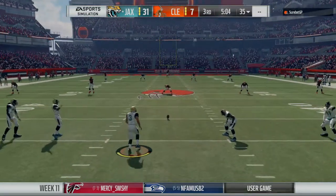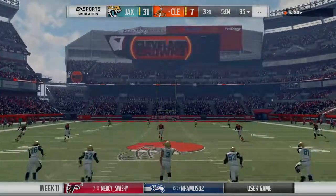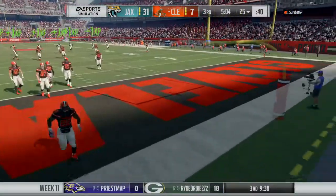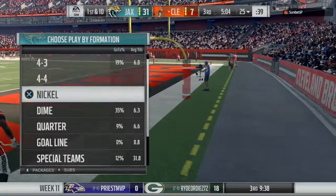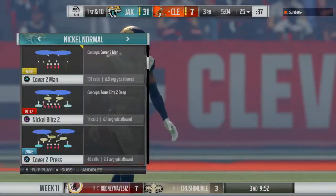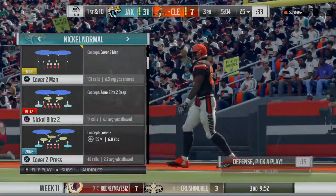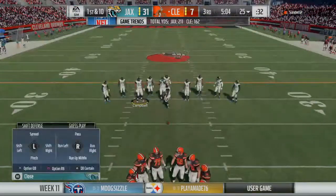Set now to kick this one away, and off it goes. And they will not get a chance to return this one as it's through the end zone for a touchback. And now the Browns coming out on the field. They've got to dig down deep. I mean, they need something right now, really anything to cling on to.